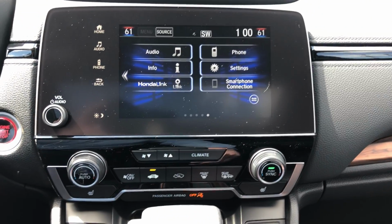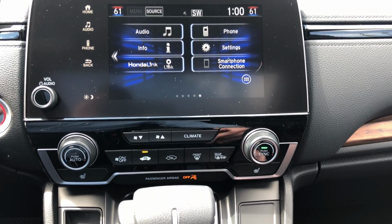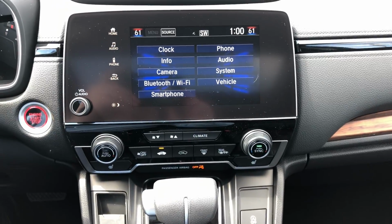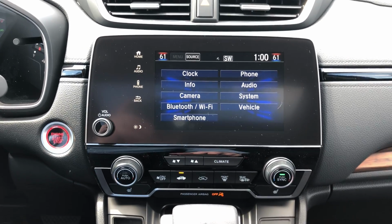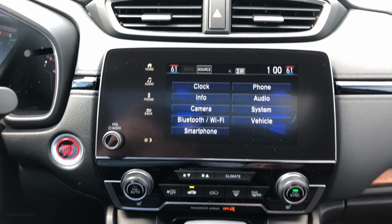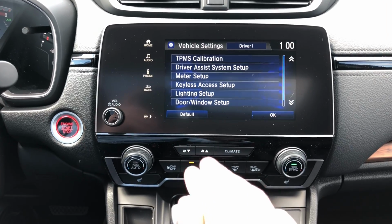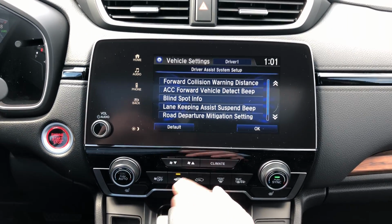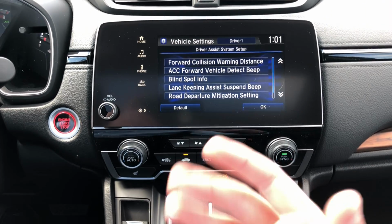All right, let's focus back over here on this screen for you guys. We're going to have your phones. You can pair up to 6 different phones. You have your settings. With the settings, you can customize a lot of things, change the clock, change your Bluetooth devices and all of that. You can also modify how you want your Honda Sensing features to work. So if you like all the beeps, you can access vehicle settings. You can get into this when the car is in park, okay? All of your Honda Sensing features are right there, and you can modify like all the beeps if you want them or if you don't. Sometimes certain distance on things like that.